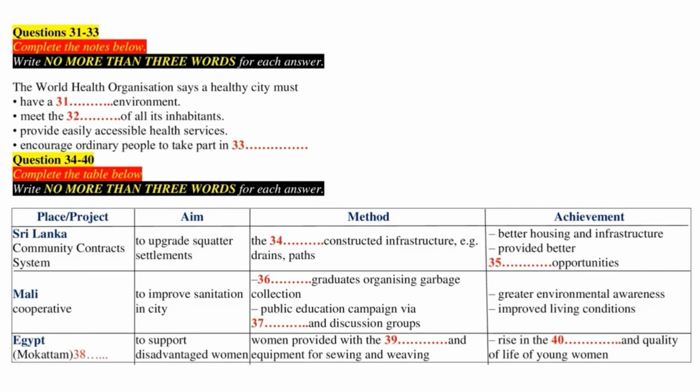Right. The first project I'm going to discuss took place in Sri Lanka, and this project was called the Community Contract System. Its aim was to improve the places where the poorest section of the population lived, the squatter settlements. Basically, the problem was lack of infrastructure, things like drains, paths, wells for water and so on. So, a program was set in place to construct this infrastructure. But what was different about it was that the residents did this, the people who actually lived there, not people from outside. And this meant that not only did the people end up with improved housing and infrastructure, but also, because they had contracts with the community, it improved their chances from an economic point of view. So that's a way the lives of people in one urban environment were improved.